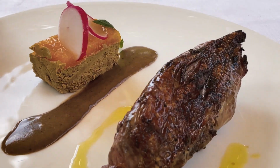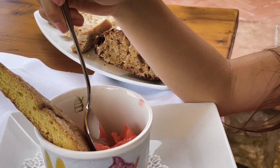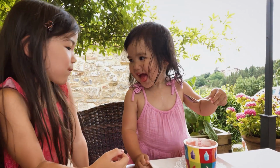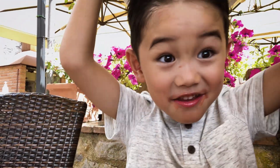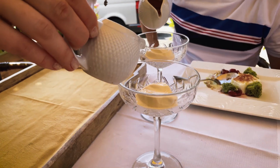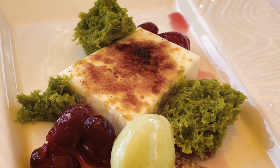This perfect apricot gelée and sauce of Lega. Thank you. Thank you so much. Like a creme brulee, yeah, but prepared only with the egg white.